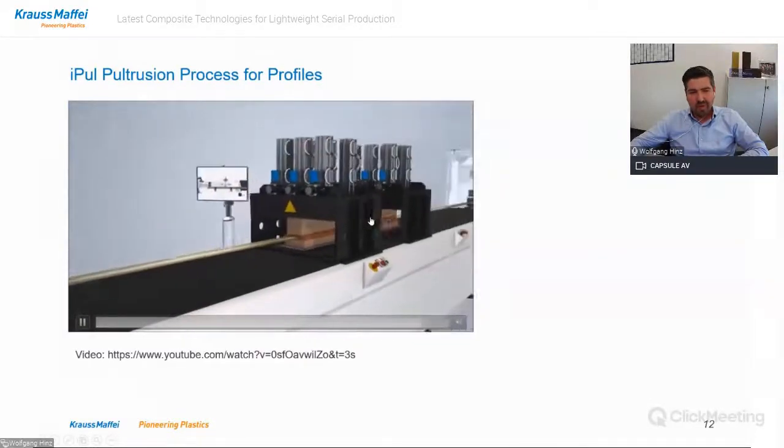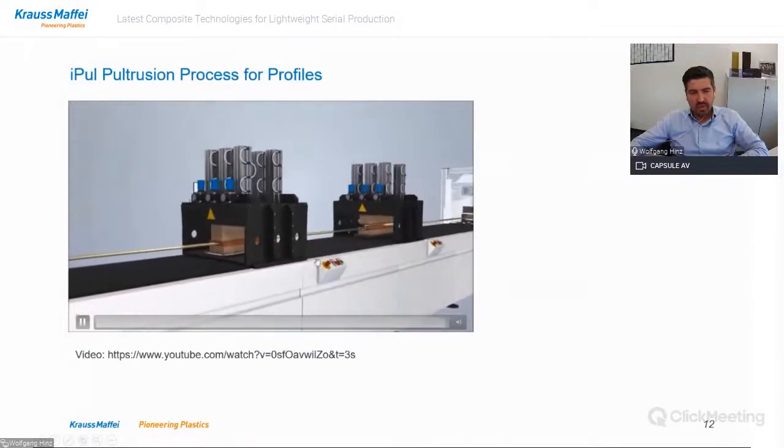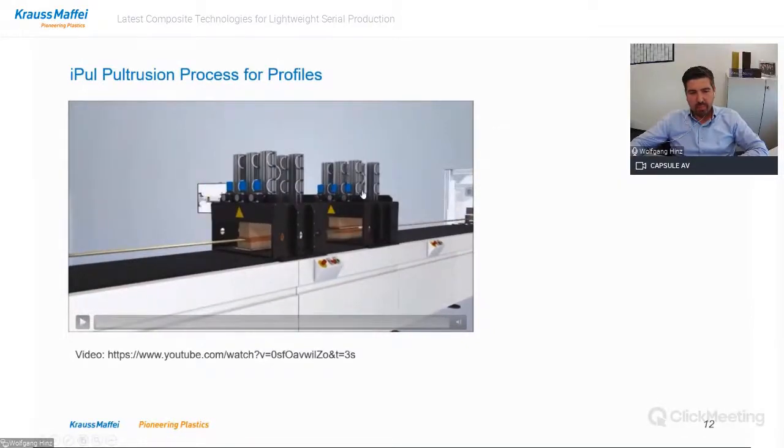And afterwards, we have the clamping and pulling unit, which is pulling the profile, and then afterwards we are cutting it to the defined lengths. By the way, you can also download this movie directly on YouTube if you search for Cross Maffei injection pultrusion.